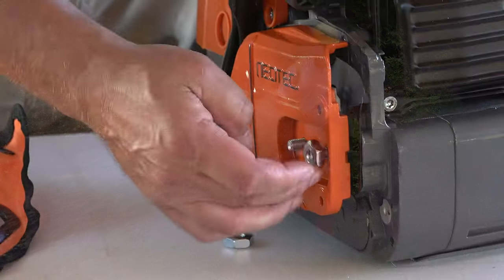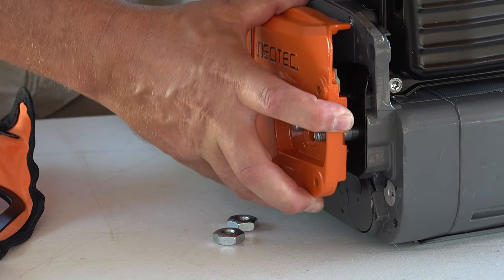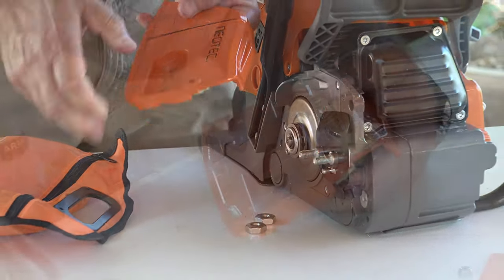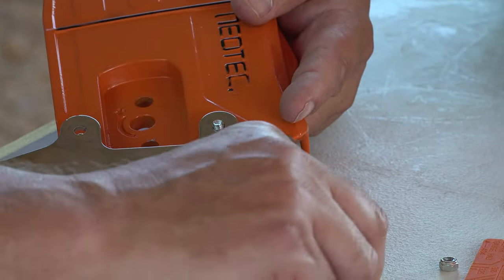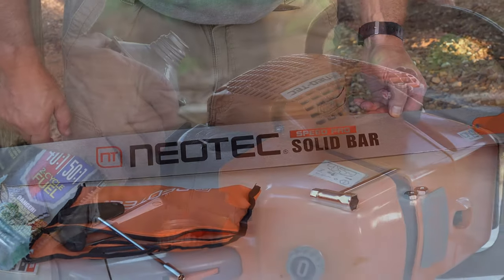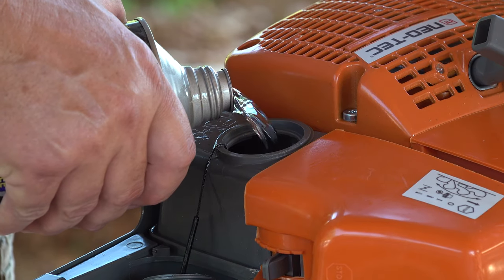And we come across this brand called NEO-TEC. They call themselves a pro level saw. And I will say that the saw is pretty well built. The bar is solid. It's a 92 cc chainsaw. First impressions, it cranks right up when I put fuel in it.